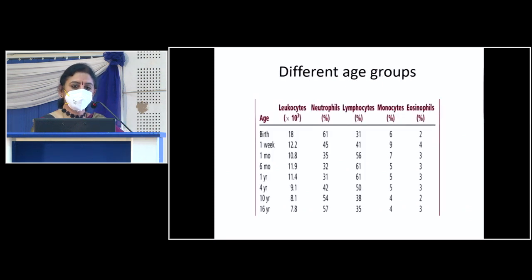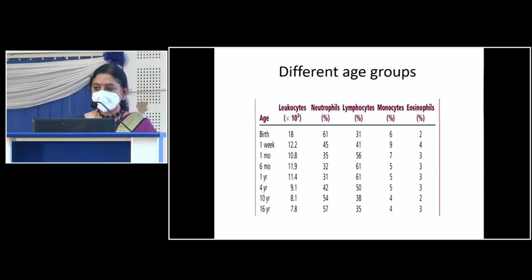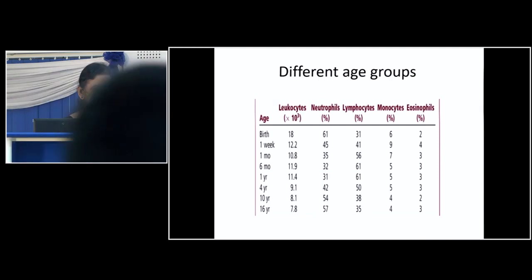And it's different for different age groups. So this is also important. In a newborn baby up to 3 years, they have more lymphocytes compared to neutrophils. After the 3rd birthday, there are more neutrophils compared to lymphocytes. But any absolute lymphocyte count of less than 1500, or absolute neutrophil count of less than 1500, is abnormal at any age group. So that needs to be investigated.